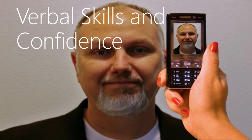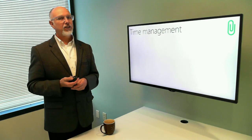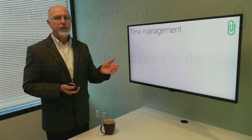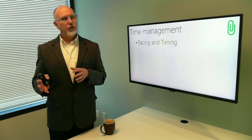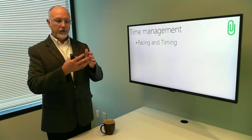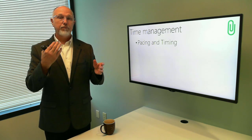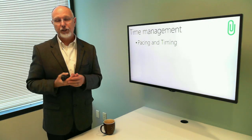Verbal skills and confidence. The first thing we need to talk about inside your verbal skills is time management. We've alluded to this in some of the other modules, but you need to figure out your pacing and your timing. The only way you can do this, by the way, is to lay out the time you have, lay out your outline, and decide which topics need to get the most time. Lay those in, and then make sure you have your time map, and you've got to stick to it.